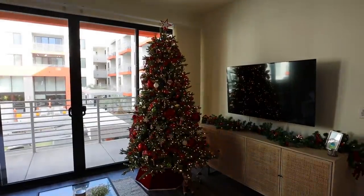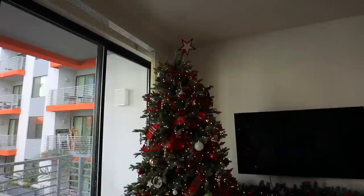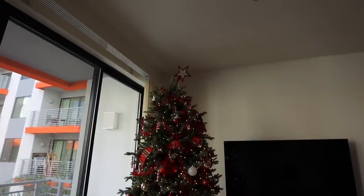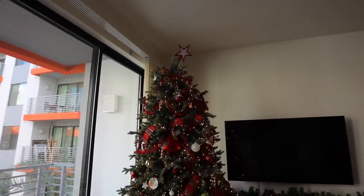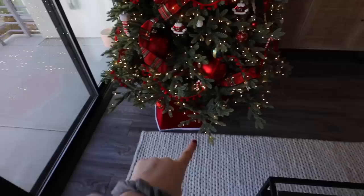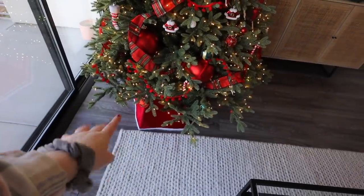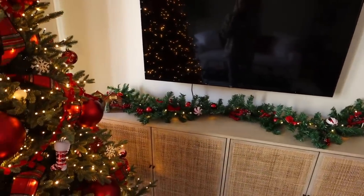And then obviously we have my amazing tree that is being very backlit. Let's try a different angle. This star is so crooked. I have tried so many times to straighten it. I've gotten on my chair and straightened it so many times that I've given up. Love this. I'll link all the ornaments and everything that I can down below. This little tree, I don't even know what this is called. That's from Amazon.